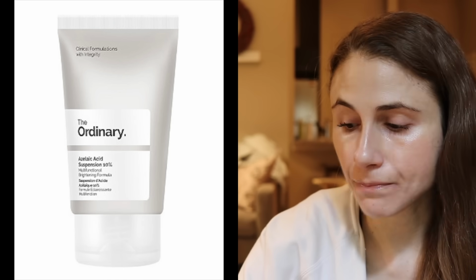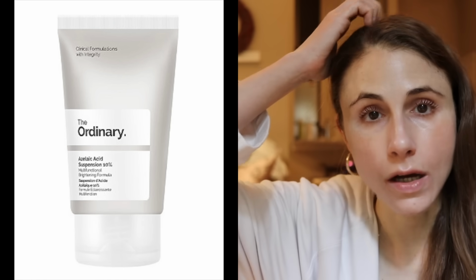An azelaic acid product that I really think is very good is the Paula's Choice 10% azelaic acid booster, or the Ordinary azelaic acid is also very good. I recommend both of those. And azelaic acid can be applied, again, I recommend trying just applying it at nighttime to see how you tolerate it. It can sting and it can be drying, but otherwise it's very easy to tolerate. You can bump up to twice a day.